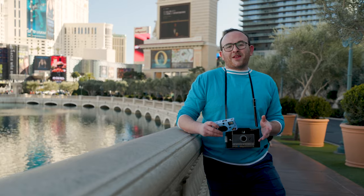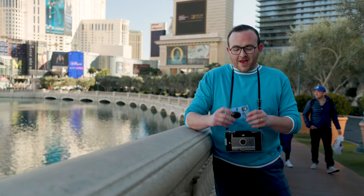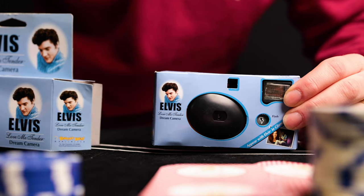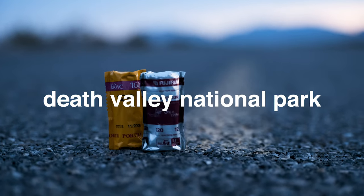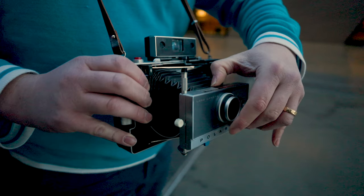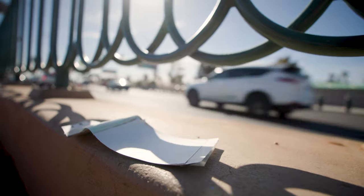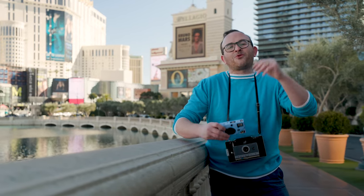In this installment, we are shooting with a wide range of wonky expired film, including an Elvis disposable camera. How appropriate, we're in Vegas. We're shooting with a lovely pair of Portra 160 and Fuji NPS film, that we'll see how those things age together. And finally, a bit of lovely Polaroid 669 pack film of unknown date. It has just been inside this camera. So let's spin the wheel, test our luck, and see what we get.